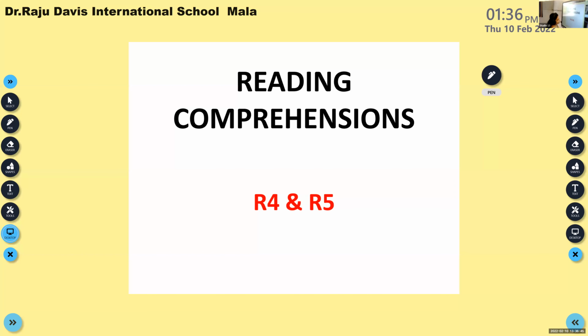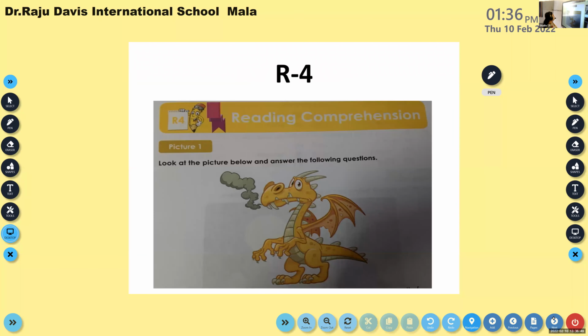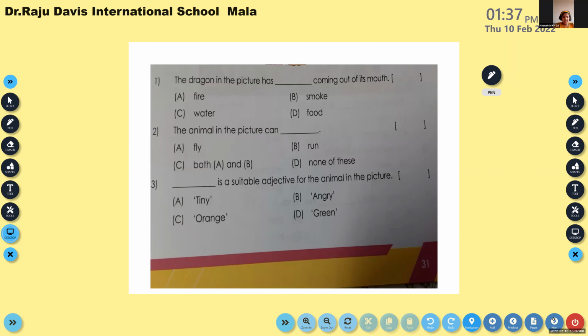Picture one. Reading comprehension for picture one. Have a look at it. Observe it carefully. Ready? Okay. Meenakshi, unmute and read question number one. The dragon in the picture has dash coming out of its mouth.